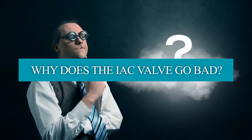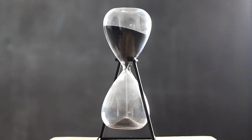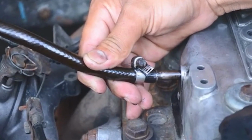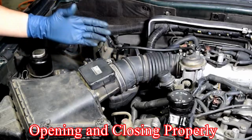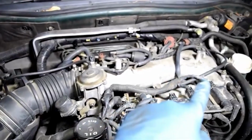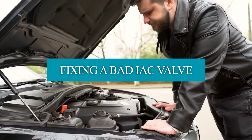Why does the IAC valve go bad? Over time, dirt and grime can build up inside the valve, kind of like dust clogging a vent in your house. This can prevent the valve from opening and closing properly, messing up the airflow and causing those idling problems. Fixing a bad IAC valve. There are two main options.